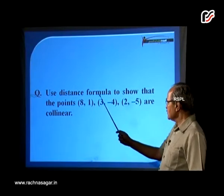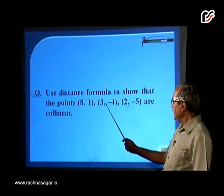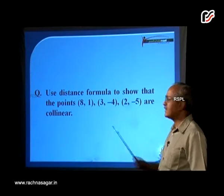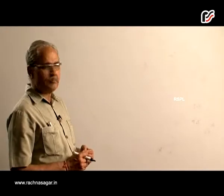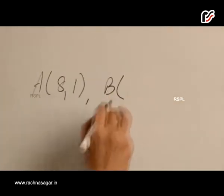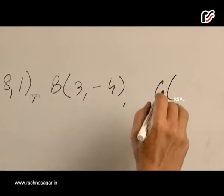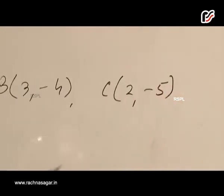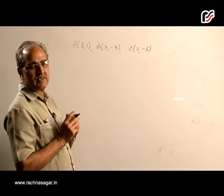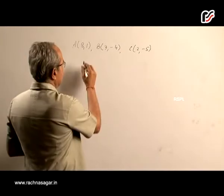The question is: use the distance formula to show that the points (8, 1), (3, -4), and (2, -5) are collinear. In this question, let the points be A (8, 1), B (3, -4) and C (2, -5). We have to show that the 3 points are collinear using the distance formula. So we first find the 3 possible distances.